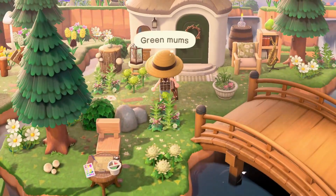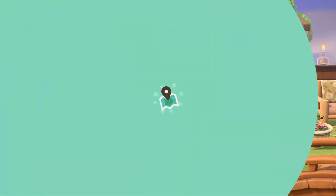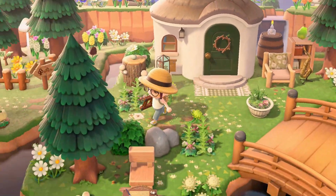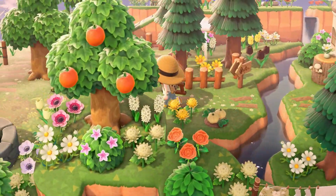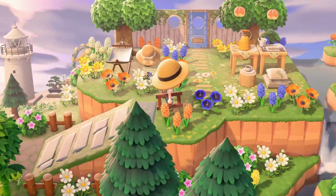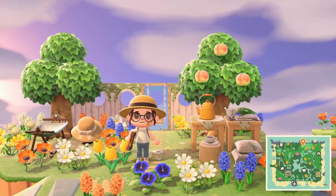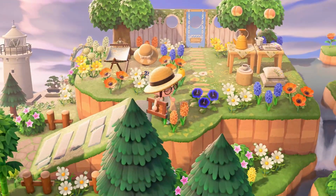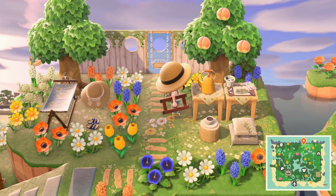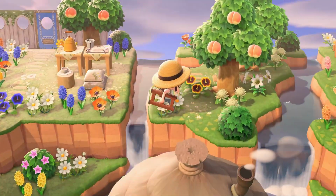I like this house too. Who is this? Sylvana. Cute house. I like that one. I do like that one. Okay, what's up here? Oh, pretty. A little swing area. So cute. I love these hats. These little tables. Little painting area. That is adorable.